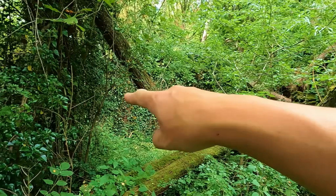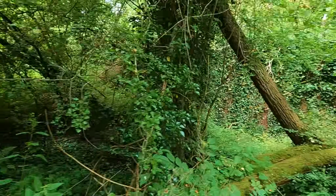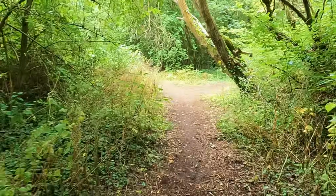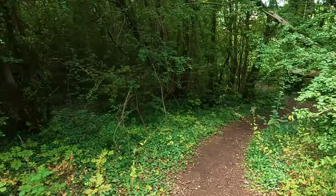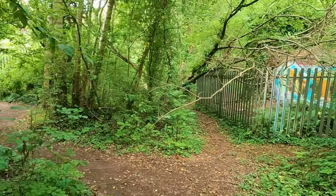I've now come down the opposite side. You could just make out the other exterior wall just there, and following this path down, I imagine it would bring us back around full circle to where we've just been having a look. Yeah, so there it is, look.